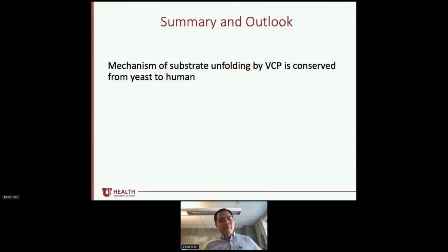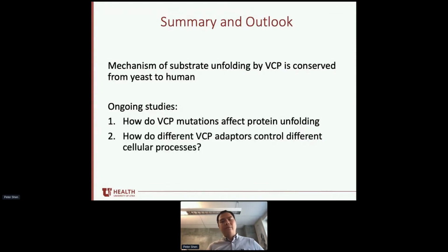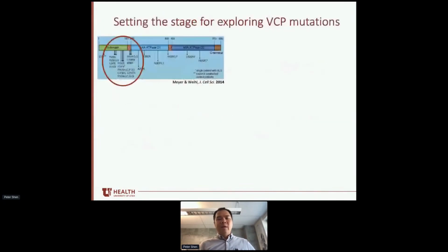And so in summary, I hope that I've convinced you today that VCP unfolds proteins by pulling them through the central pore using a sequential hand-over-hand mechanism, and that this process is broadly conserved from yeast to human. And looking ahead, I would love to know how disease mutations affect this translocation mechanism, as well as how different adapters influence substrate interactions. And I'll conclude by showing two really quick slides about our ongoing efforts in this regard. First with disease mutations, and second with what we learned about substrate interactions.